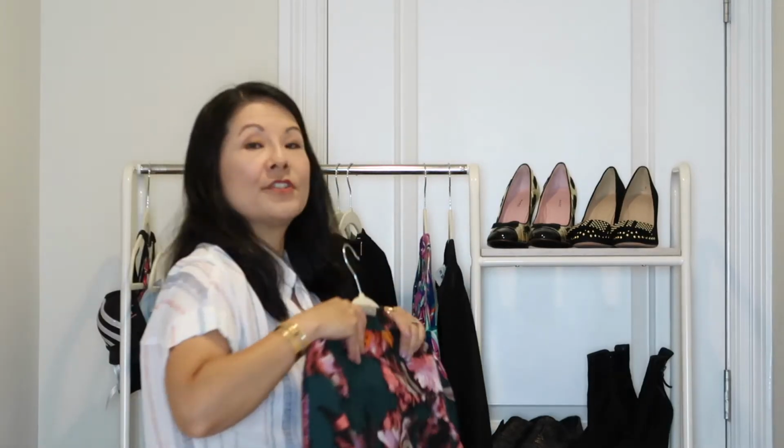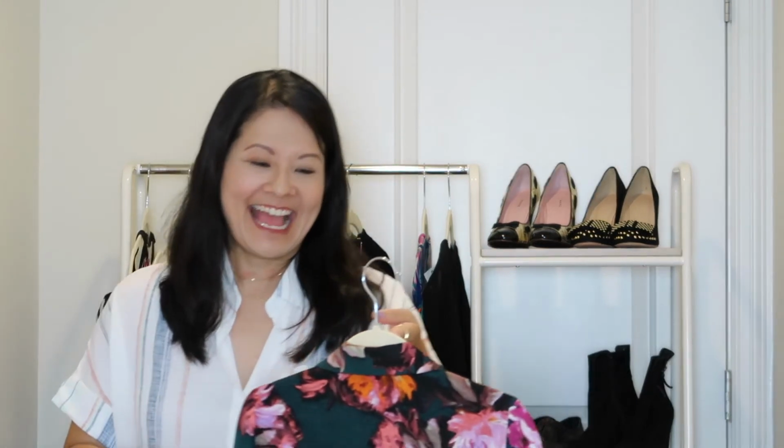Okay, and then I have just one kind of blazer. I love going through jackets, especially this time of year. I didn't really find much, but this one I thought was worthwhile trying. So this is from Anthropologie Cartonier.